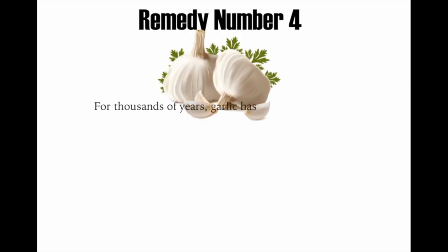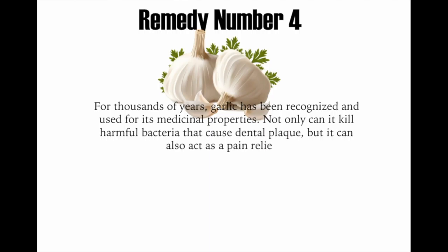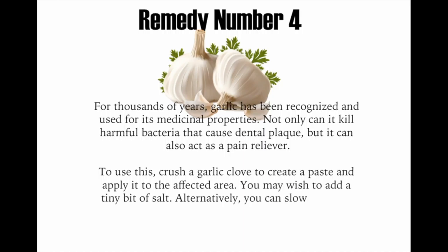Remedy number four. For thousands of years, garlic has been recognized and used for its medicinal properties. Not only can it kill harmful bacteria that can cause dental plaque, but it can also act as a pain reliever. To use this, crush a garlic clove to create a paste and apply it to the affected area. You may wish to add a tiny bit of salt. Alternatively, you can slowly chew a clove of fresh garlic.